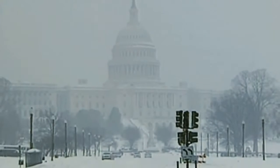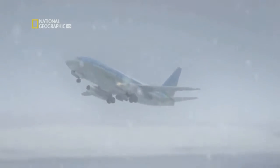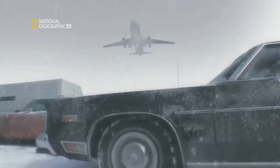A snowstorm sweeps across Washington, D.C. as a routine flight to Florida takes off. Suddenly, the aircraft starts shaking. 24 seconds later, it smashes into a busy motorway bridge and plunges into the icy river below. 78 people are dead, and a desperate rescue effort gets underway.